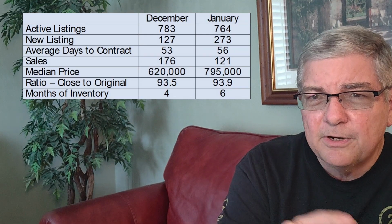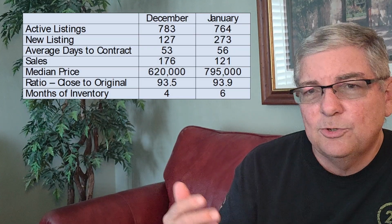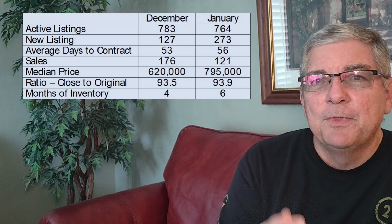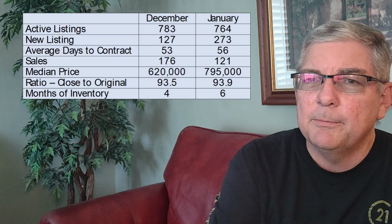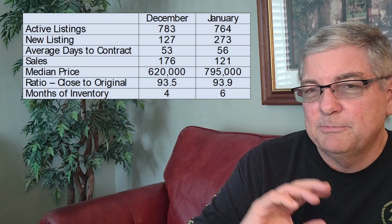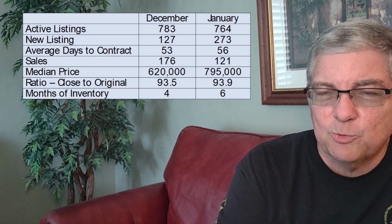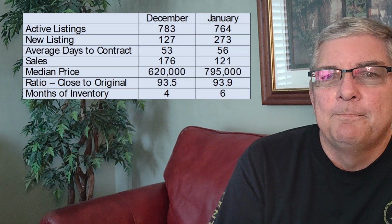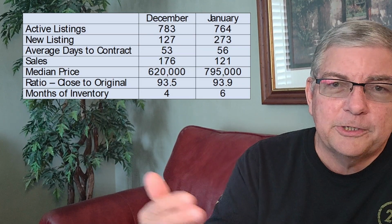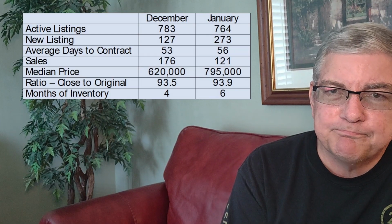Look at the number of sales. And what do you see? Number of sales has gone down to 121. Now, that's not concerning to me because, as I said, we're coming off the holidays. So not only have sellers said, I'm not going to put my house on the market, but buyers have also said, I'm going to wait till after the new year to buy. So this will be an interesting category to look at in February and March to see if buyers have really come back to the market.